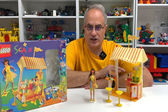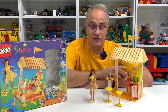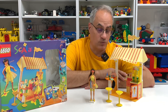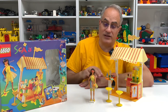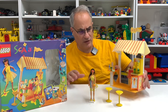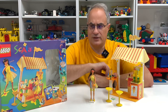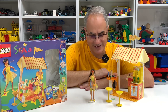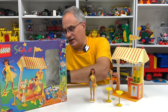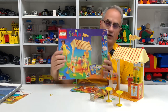It's just not cheap. So trying to piece together a Scala or even a Belleville set because of all of the exclusive parts is really, really, really hard, and it can be very expensive. Even a smaller set like this, and I do say small even though it makes a pretty big setup, with all the special pieces. All right, so one thing, the box, very colorful box.